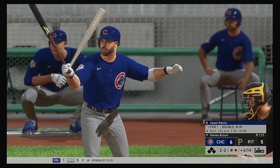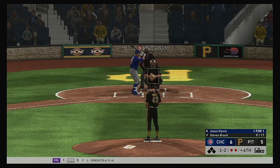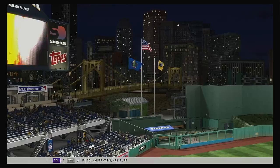Now at the plate, Jason Kipnis. He'll try to follow up the double in his last at-bat with another big hit right here. The 2-2. He is swung on and missed. He got him.